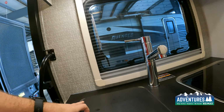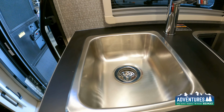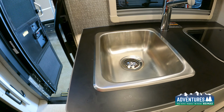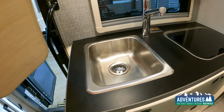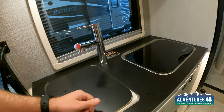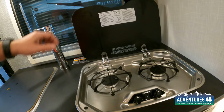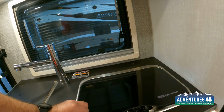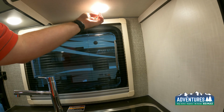Let's see. So your sink is not going to be super deep. Once again, in comparison to the Sprinter style C classes, this is going to be a little smaller sink. Nice faucet. 2-burner. I think these are going to be touch lights. Yep, nice touch light there.